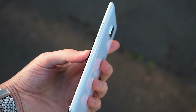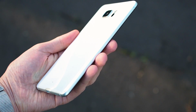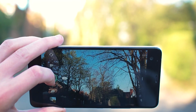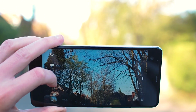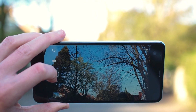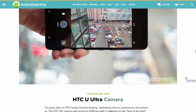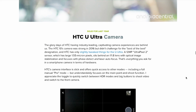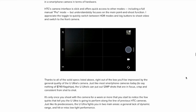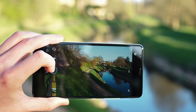The HTC 10's 12-megapixel UltraPixel 2 camera was the first really great HTC camera in years, and the U Ultra builds on that with a slightly upgraded IMX378 sensor behind the same f1.8 lens, along with OIS. I'm not quite as down on the Ultra's camera as Andrew Martonik was in our written review, but it's clear that while it is good, it's not up to the level of some of its immediate competitors like the Google Pixel and LG G6. To me, it seems like the issue isn't the optics.